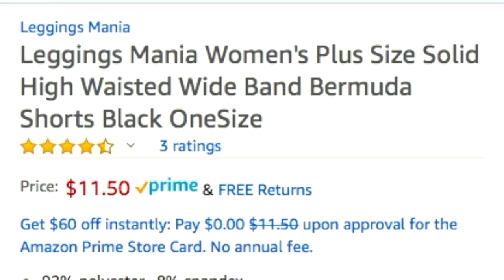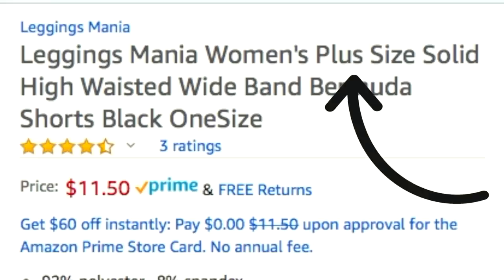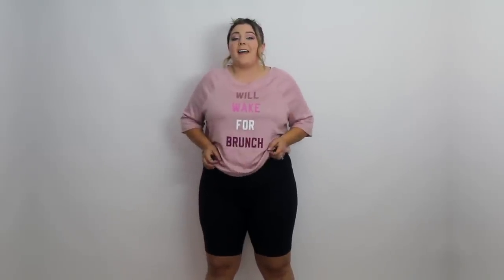Okay, these definitely fit. If anything, they're a little bit loose here. I just reread the title of this item and I'm pretty sure it's one size fits all for plus sizes. So that makes sense as to why they would be a little bit loose, but I really like the fit. Overall, the material is very, very soft and buttery, but they're also very thin, which I think is what makes them so comfortable and soft, but I definitely wouldn't wear these as shorts.